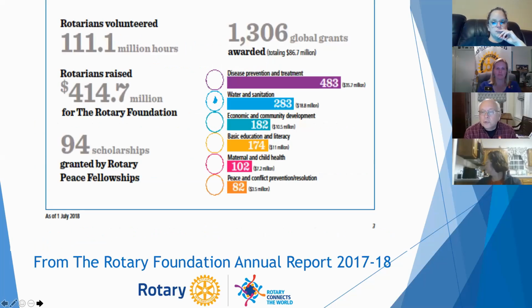This shows just how pervasive global grant projects are. This goes back to the year before last, the Rotary year, during which there were over 1,300 global grants awarded for projects. And you can see under areas of focus the number of projects, with the most being disease prevention and treatment projects and water and sanitation projects.